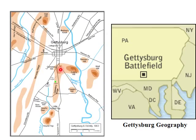Another thing to remember is this ridge right here. And we'll talk about that. But this ridge south of town: Culp's Hill, Cemetery Hill, Cemetery Ridge, and the two cool stories that we talk about, Little Round Top, Round Top, and the Devil's Den.